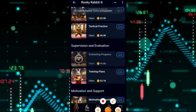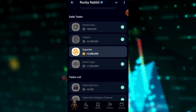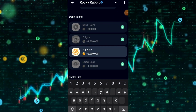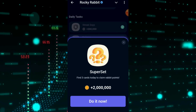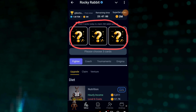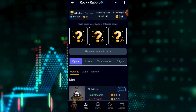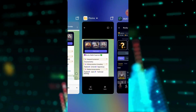So we are going to move on to the next task, which is Superset. Okay, this one will give us 2 million coins. So I'm going to click on that and then do it now. I'll click on that. And then it's showing me that I need to find 3 cards to claim this. So I'm going to find 3 cards, just like 3 combo cards to fill in here. So we've also sent this card to the Telegram channel. So we are going to look for those cards here.